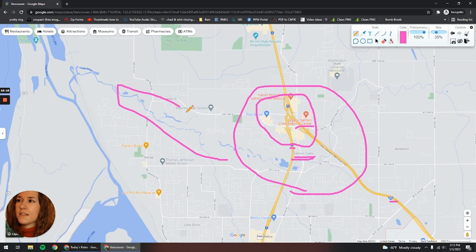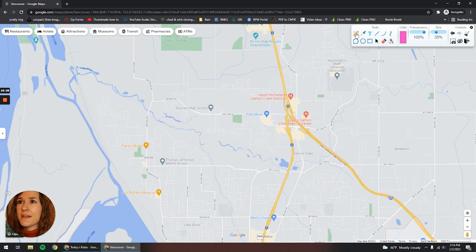There are some houses over here, like in Felida, that back up to the creek, and they're really beautiful. Just imagine backing up to a protected creek, that would be amazing. Oh, sorry, that got kind of messy quick. But yeah, people really like Salmon Creek.